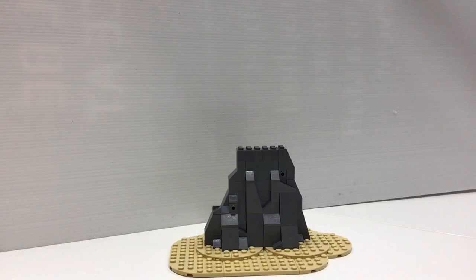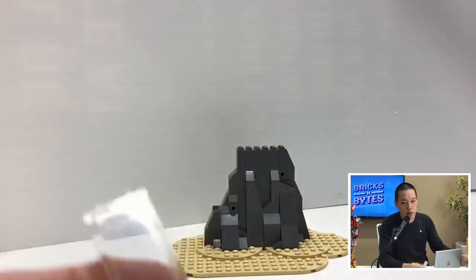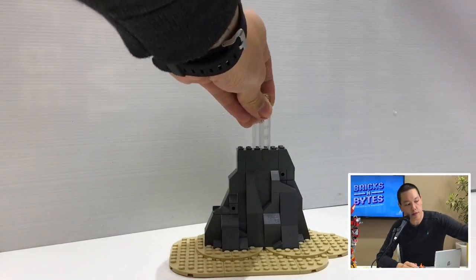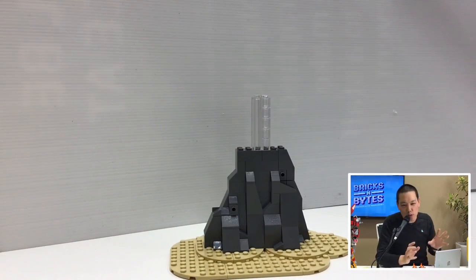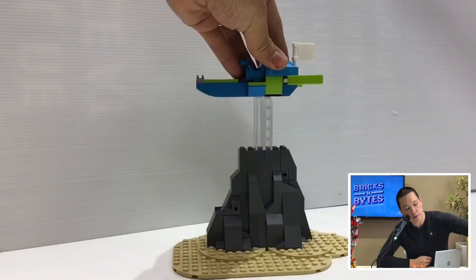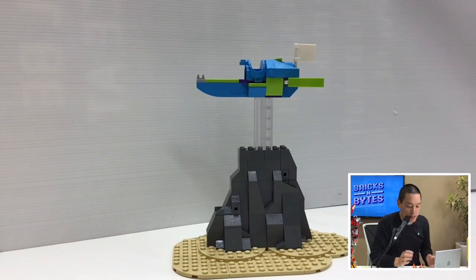Okay, so the first way we're going to do this is we're going to use some clear parts. And because they're clear, it sort of gives the impression that whatever you're putting on them is floating. So I'm going to put a little underwater vehicle on top of those. So here's a little underwater ship or chariot or something. There we go. So it's one way that you can make your Lego builds float when they're under the sea.